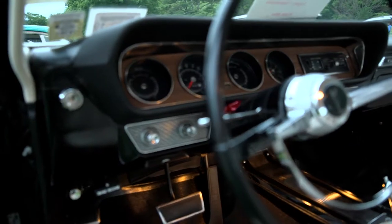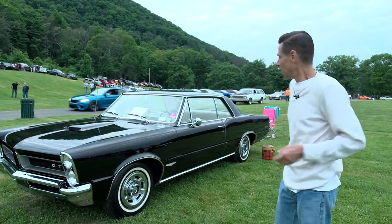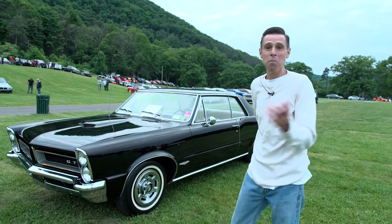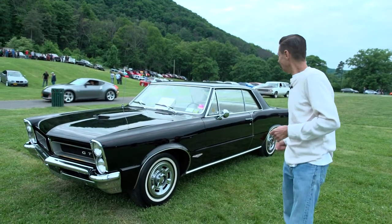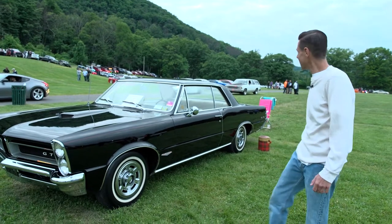It's basically an original car. Basically, it's been babied all its life. It's kind of grimy underneath, but that's part of the charm of it. It has its original tires at home. It has an original spare tire.